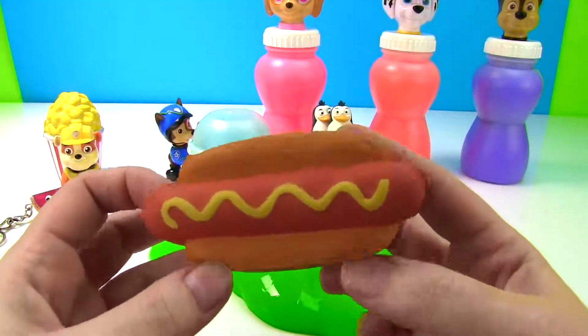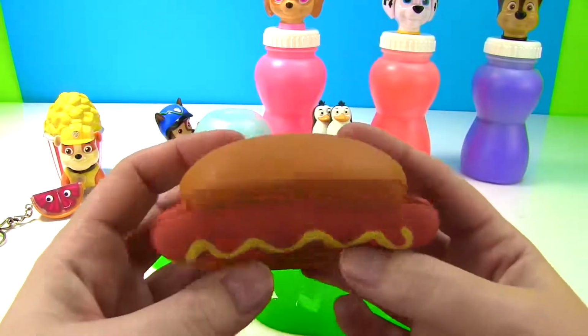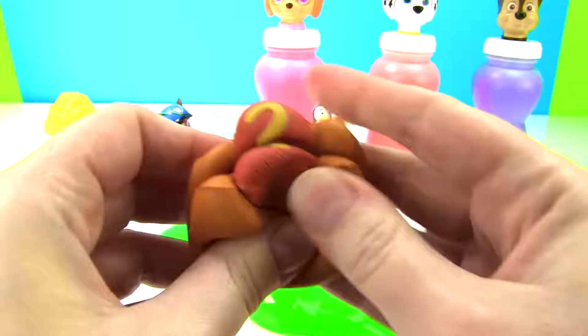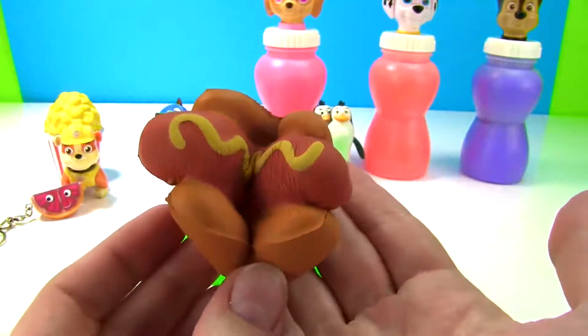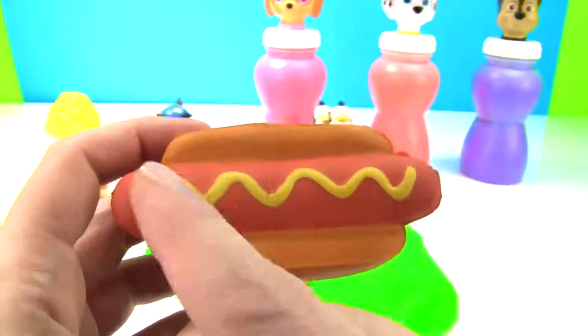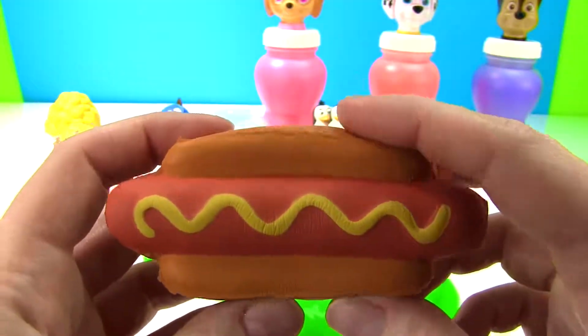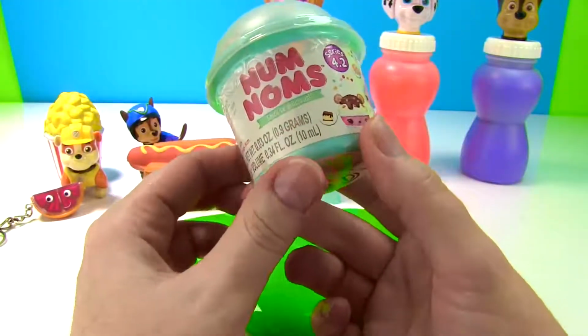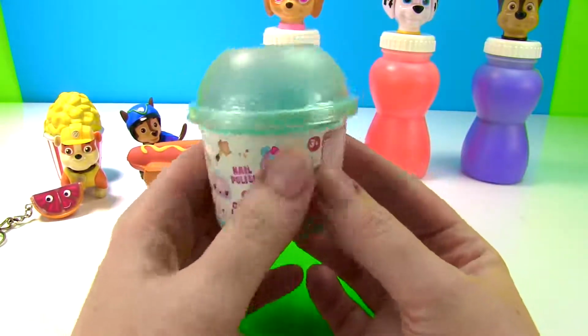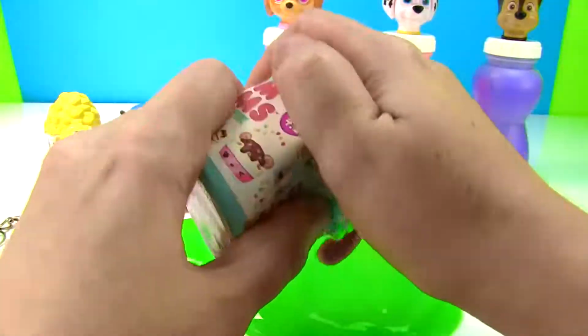And hot dog, hot dog, hot diggity dog. Mickey Mouse had a hot dog in there. Let's squeeze it. So squishy. It even has some yellow mustard on it. And there were num nums. And these have either nail polish or glitter lip gloss inside. Let's check that out.